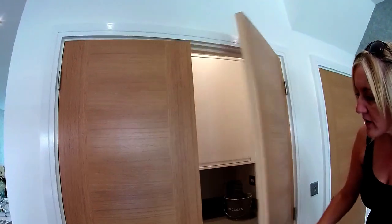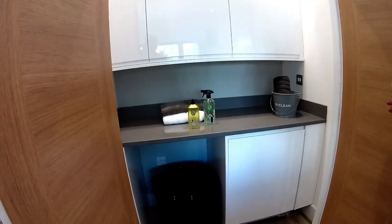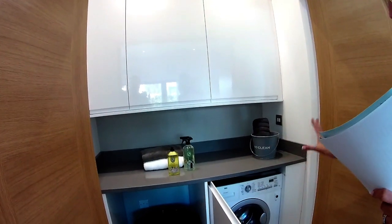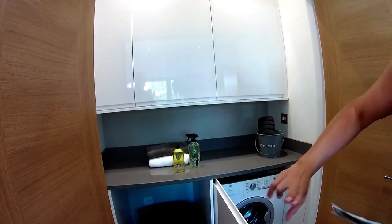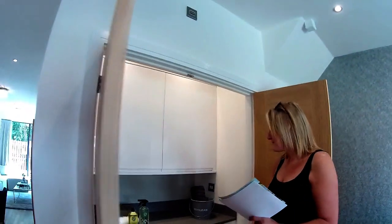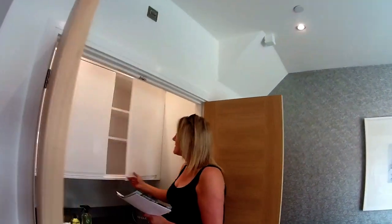What have we got here? Ah, a very nice surprise. The laundry. That is quite discreet, isn't it? So that's nicely tucked away. So that's a washer dryer, I think. Yeah, it is. But you've also got space for another appliance. So you could have a separate washer and dryer. And that's tucked in there, and it doesn't ruin the contemporary flow of the room.